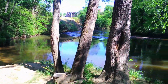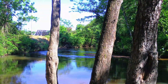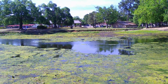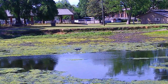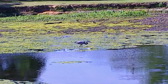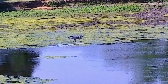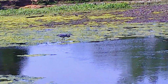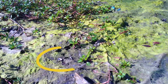But then Watauga Creek makes this right-hand bend around the corner and continues to flow on down to the Alabama River. Look at this guy hunting as the creek's going down, or as the pond's going down. Poised and ready for any mollusks that might pop up. He's ready. Hunt on, little guy. Hunt on. There are signs of mollusks.